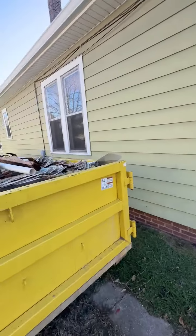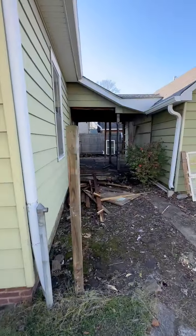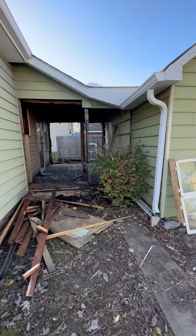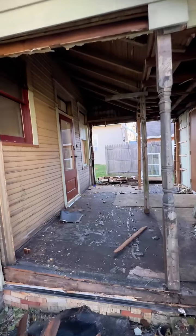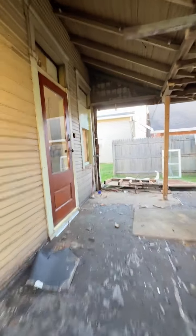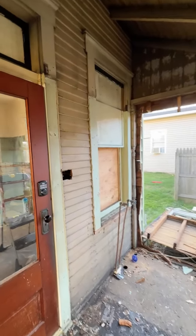So our dumpster's pretty well as full as we can make it. So we may have to have them take it away and haul stuff in the truck or get another dumpster, but we'll see. So that's our day. And tomorrow's, who knows what's gonna happen.